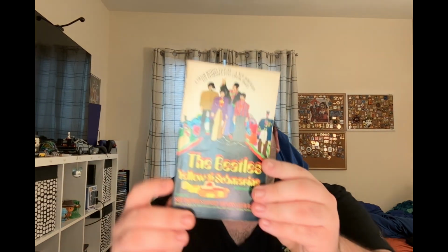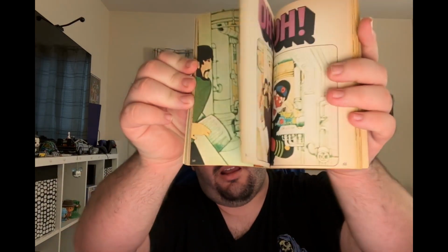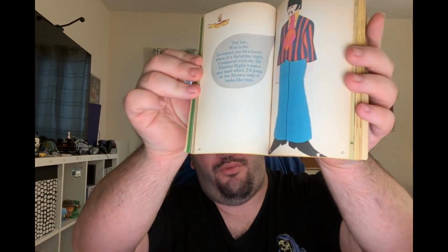Next, we have what could easily be read as a storybook to kids if you want to get them into a weird sense and maybe give them nightmares. I read this whole thing last night just because it was fun to read every single page of it, and it's absolutely colorful. It is based off of a song from the Beatles, and it is the novel little book for the movie that the song is based off of. We have the book for the Beatles' Yellow Submarine.